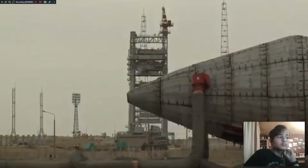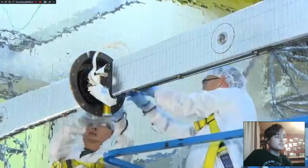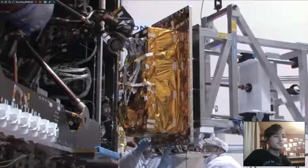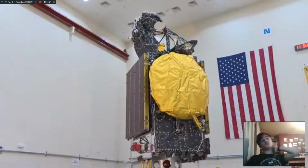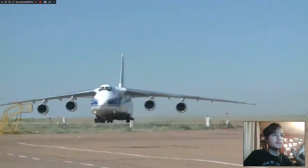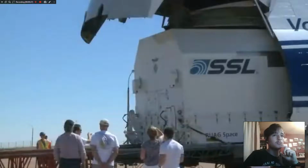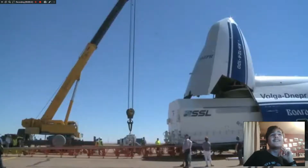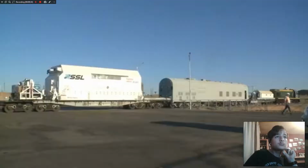Now we're going to take a chronological look at the Amazonas 5 journey to launch. John, let's walk our viewers through the process of getting the launch aboard, ready for Proton. Well, the first part is the design, assembly and test of the satellite at the spacecraft manufacturer's facility, in this case at Palo Alto, where the SSL factory is located. Then it's shipped to the launch site, usually on an Antonov 124, and then unpacked and sent on a rail car to our processing facility.